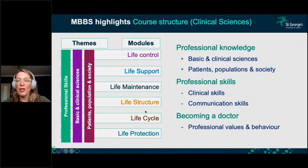So this is an overview of how the curriculum is structured in the first couple of years, the early years. There's an introductory module which covers a bit of everything, and then you go into these life modules which correspond to different body systems. So for example, life control here is about the brain and mind, and life support is about the musculoskeletal system, and life protection is about infection and immunity. There are 3 themes which run in parallel to these body systems: professional skills, professional knowledge, which is basic and clinical sciences, and professional knowledge, patients, populations, and society.